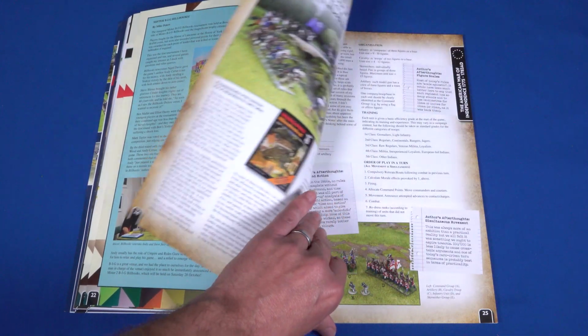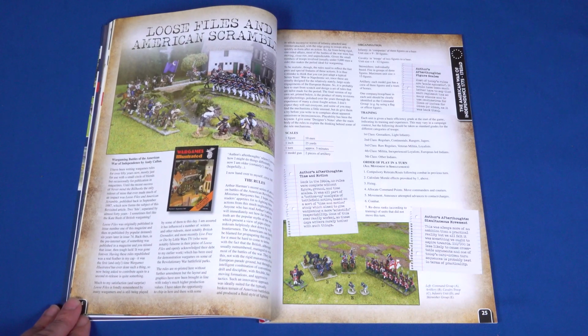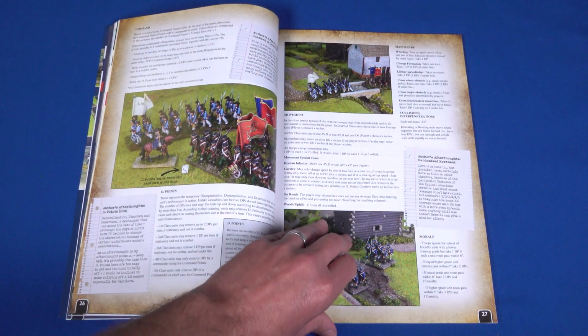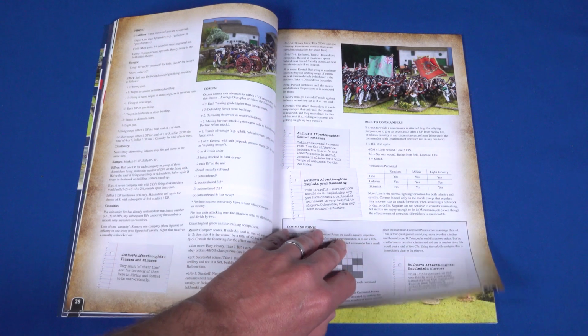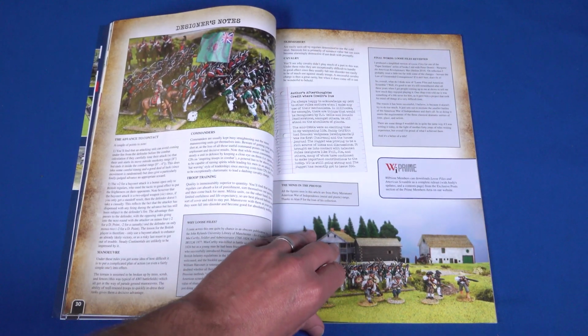Before we get into the first of our theme articles, Loose Files and American Scramble, games designer Andy Callan revisits a set of American Revolution rules he first penned for Wargames Illustrated issue 1. He uses the power of 36 years of hindsight to reflect on the rules by adding the author's afterthoughts and reflections on what is still a great set of quick play rules.